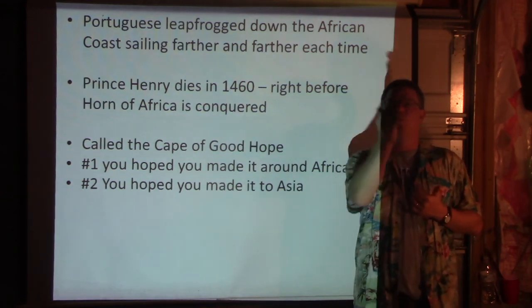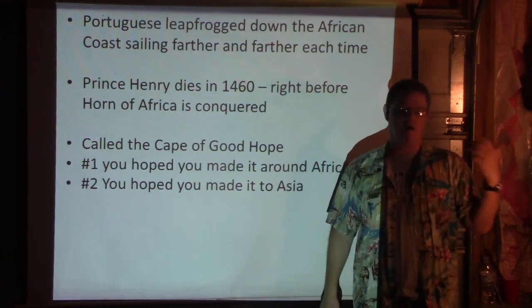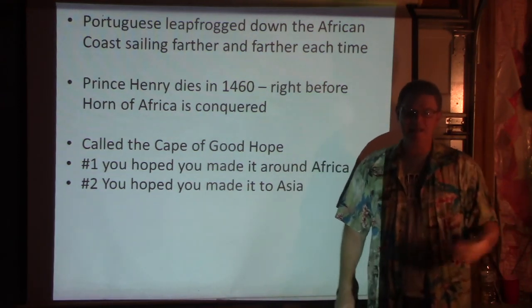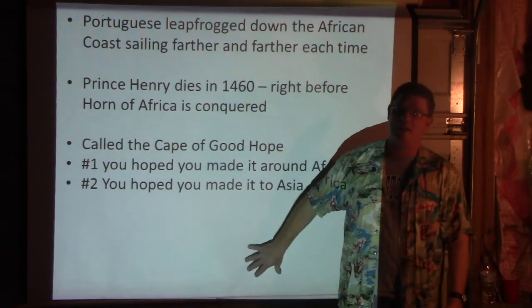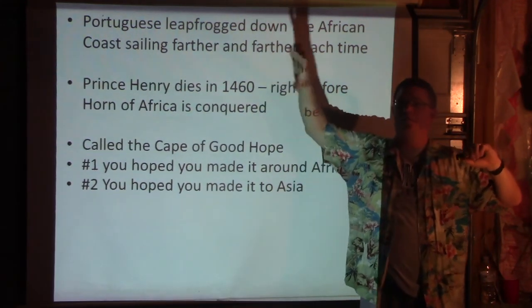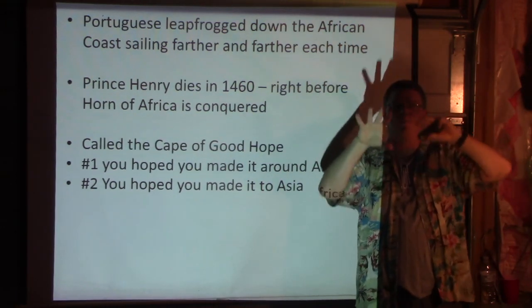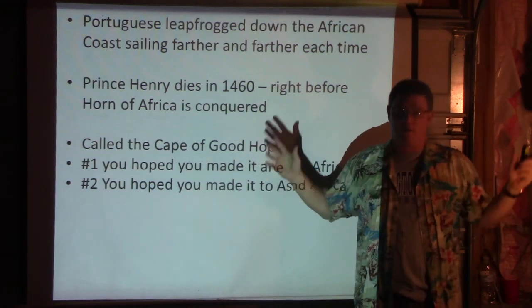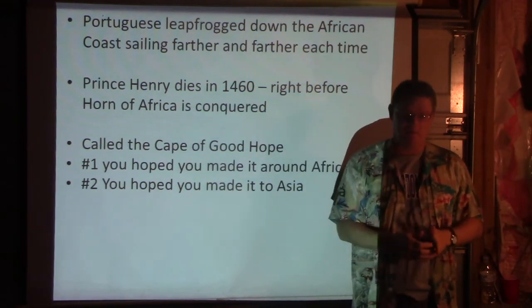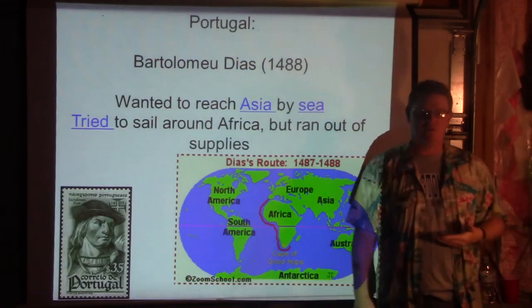He dies right before the Portuguese make it around the Horn of Africa. Again, this horn is called the Cape of Good Hope because, number one, you want to hope you make it around. You have the dangerous Indian Ocean current meeting the South Atlantic current. It's compressed between Africa and Antarctica. If you're a fan of Shark Week, this is where the jumping great whites jump out and eat things. So it was terrifying to these sailors.